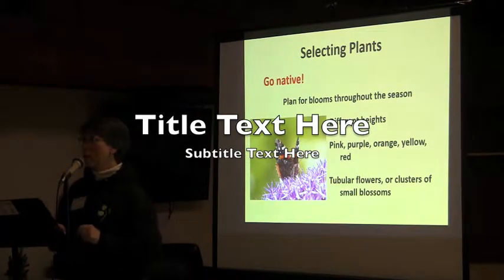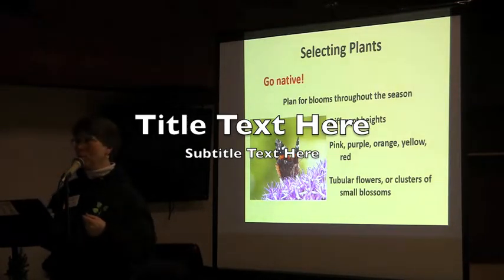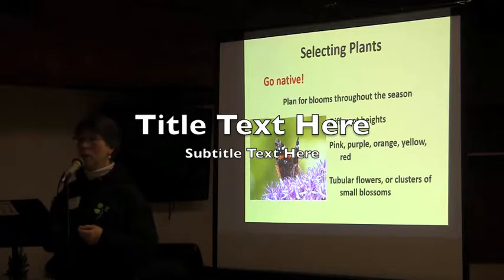I will also mention flowers that offer a landing pad for the butterfly. Think of a daisy. It's a large flat blossom, and that's an easy place for the butterfly to land when he's ready for a meal.